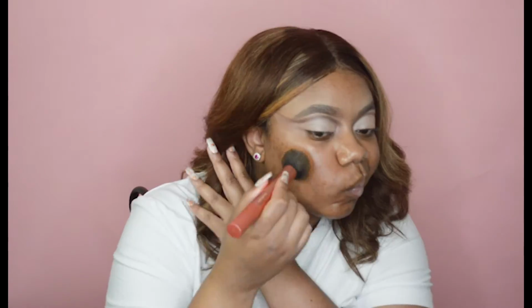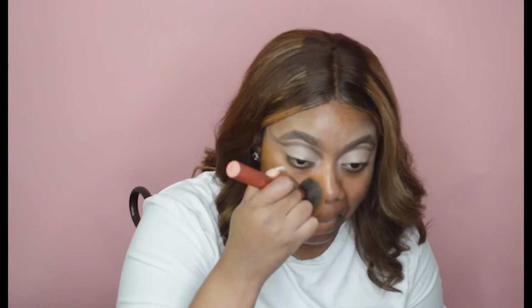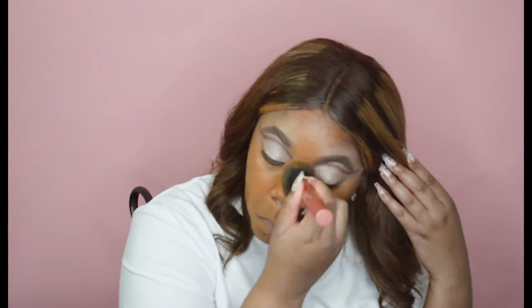Now going in with my Kat Von D Good Apple foundation. I believe this is in 068 if I'm not mistaken. And my Real Techniques foundation brush. I am just going to buff that foundation into my skin. Now I love how light and full coverage this foundation is.